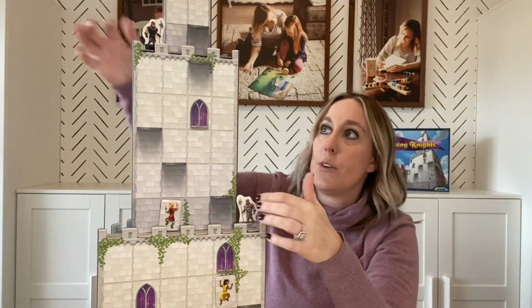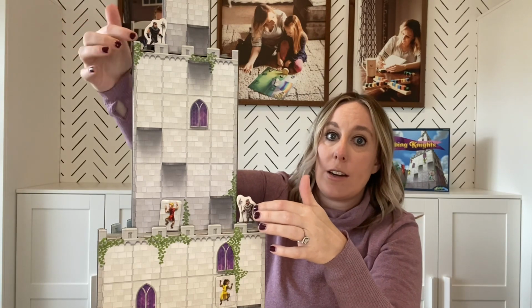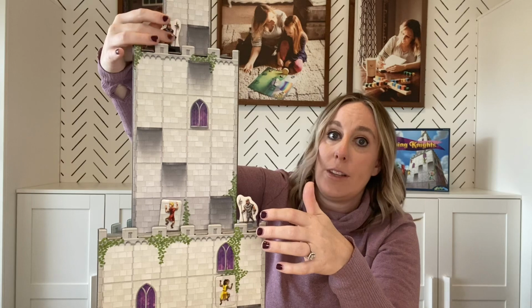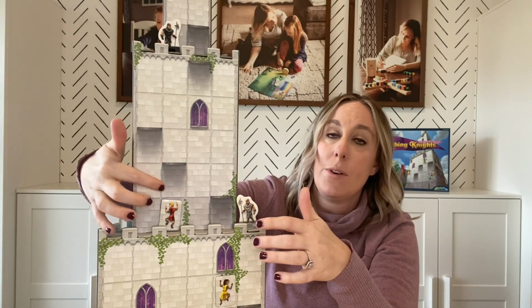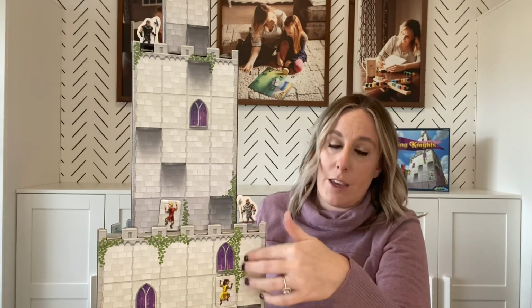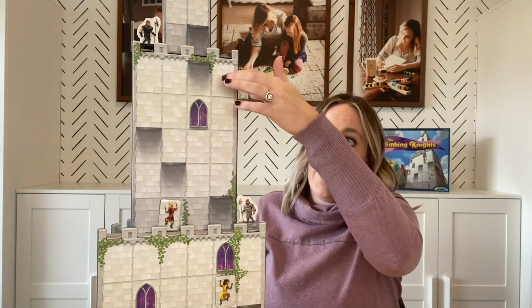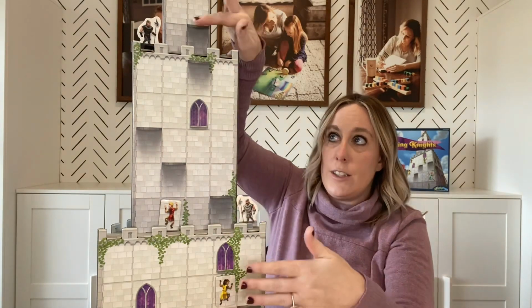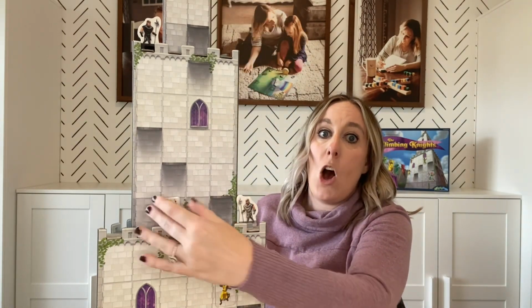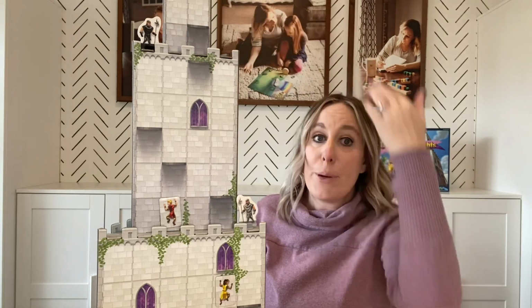There are 2 different guards. This top guard can see wherever he is standing, he can see completely down that row and completely up that row. This guard is the same thing, completely down and completely up, but just on these 2 sections, and this guard just on these 2 sections. So your goal is to move your knight all the way up to the castle top without being seen.